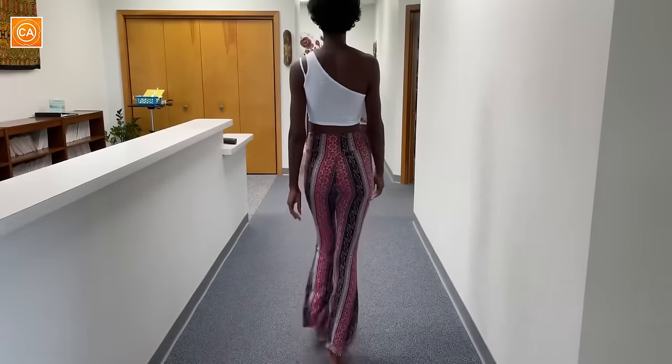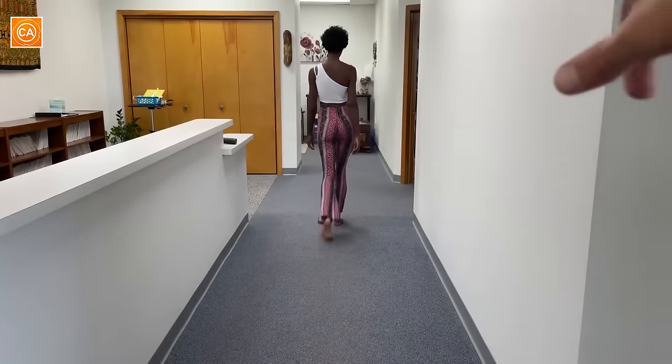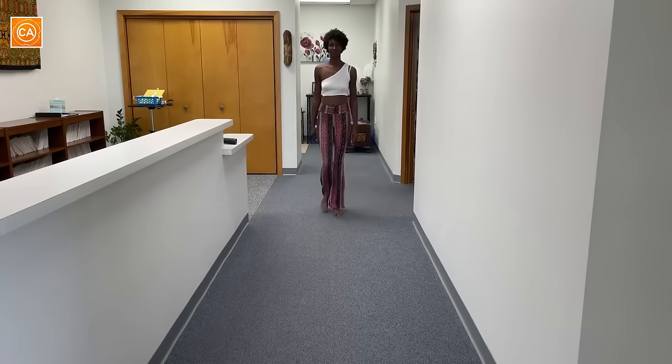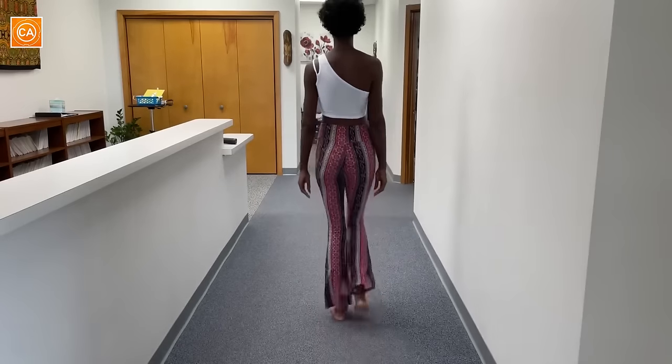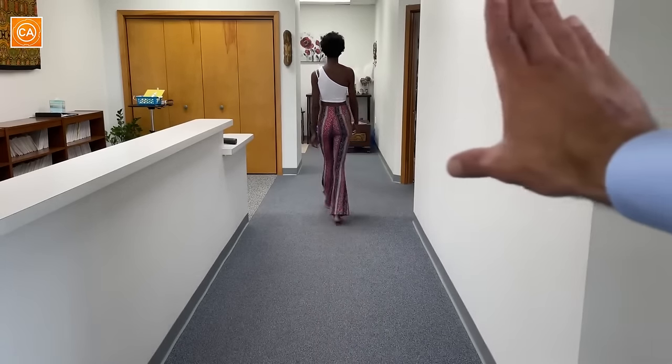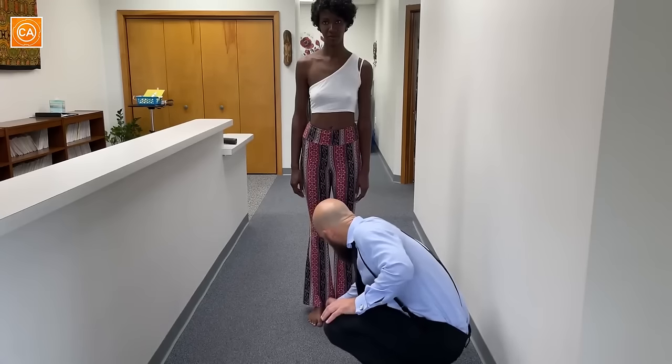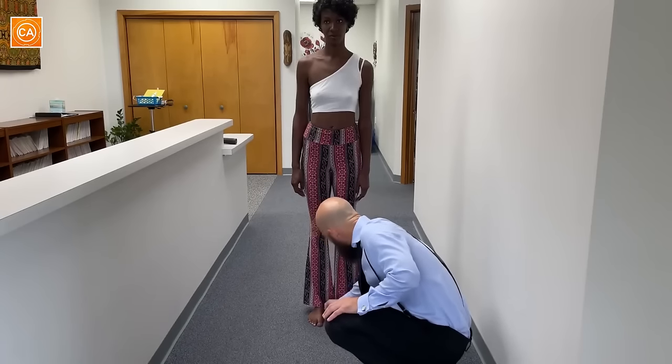Okay, so looking at the shoulders, the high shoulder on the right means that the apex of the curvature will go to the right, most likely in the thoracic or thoracolumbar spine. Good, coming back this way. Looking at the feet, heel strike, mid stance, toe off, looks symmetrical. So high left shoulder with the high right hip, and then the right hip swing is accentuated going to the right. There's more hip swing.